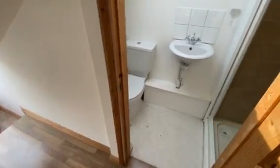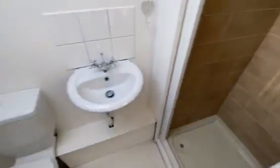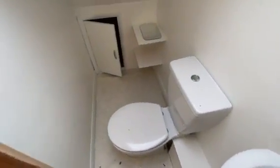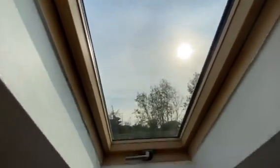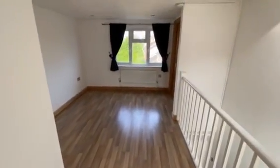From the bedroom, you do have an ensuite shower room, shower cubicle, wash hand basin, no WC, once again storage in the eaves, and another window, skylight. Back onto your landing, which also has another skylight there over the staircase.